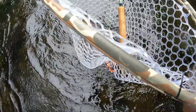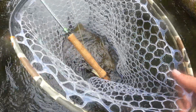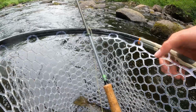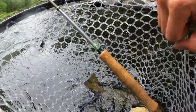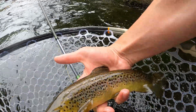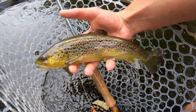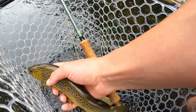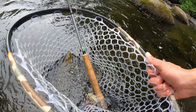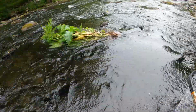How do I forget to record? I just lost a massive brookie, and then right after that I get this massive wild brown. Look at that. It's like a 12-13 inch fish. I measured it against my rod, so I hope to be able to see that later. I can't believe I missed that fight though.